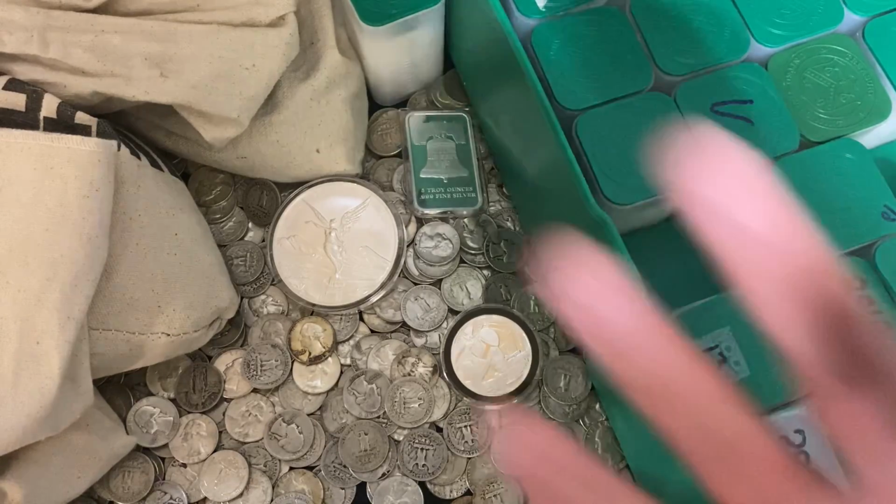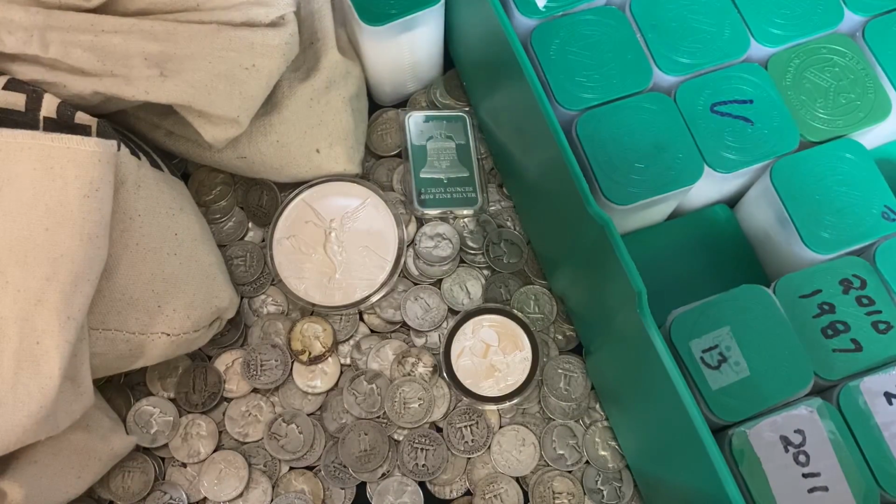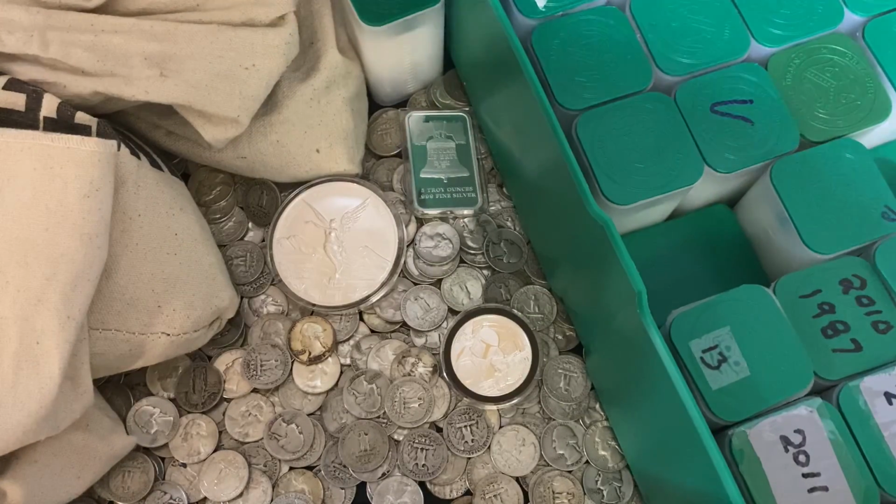So what's the third thing to be stacking? It's generic silver. In the United States of America, we don't have to pay any of the VAT, right?